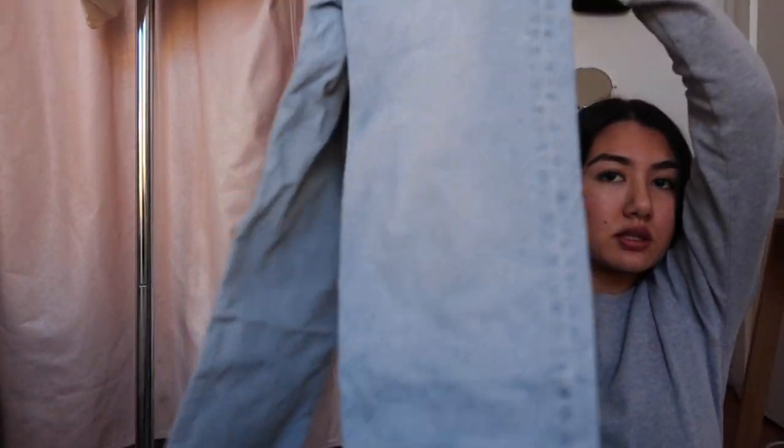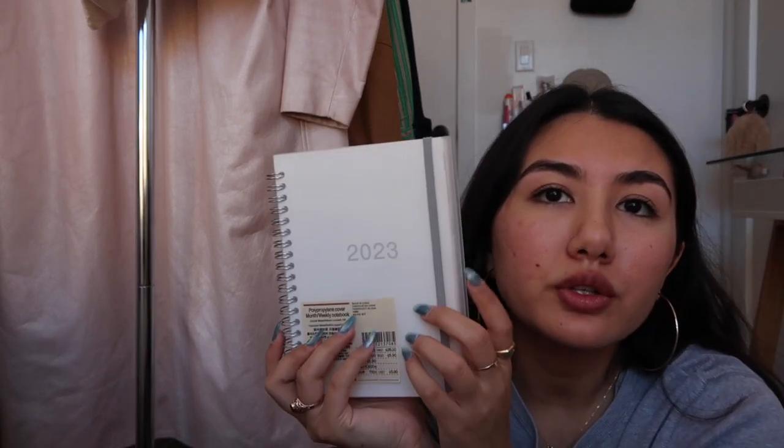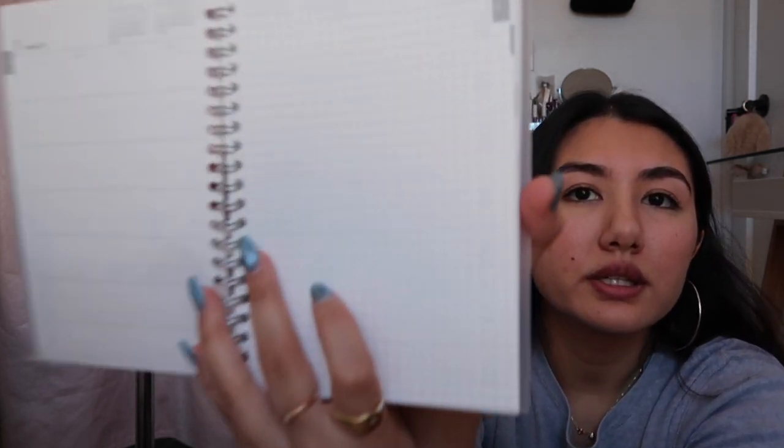These jeans I got for Christmas. They're just the 501 90s, and yeah, I like these. Very simple. They were, I think, half off on Black Friday. Other place I went to, I think mid-December, or sometime after Black Friday, was Muji. I got this cute little planner. I feel like it's small enough to carry around with me for school and stuff. And I like that it's squared.